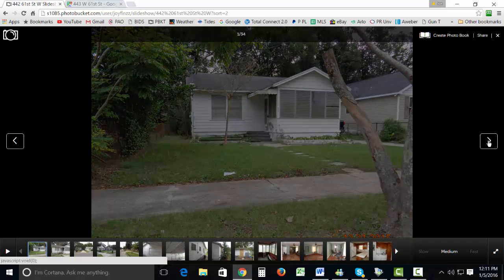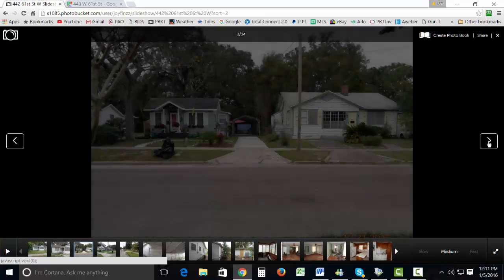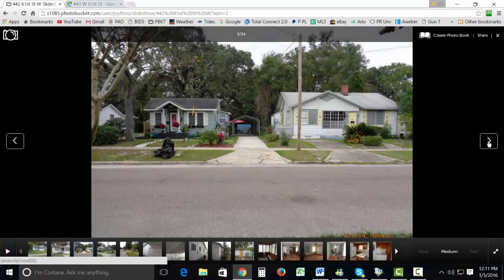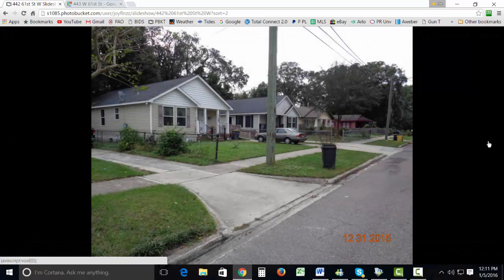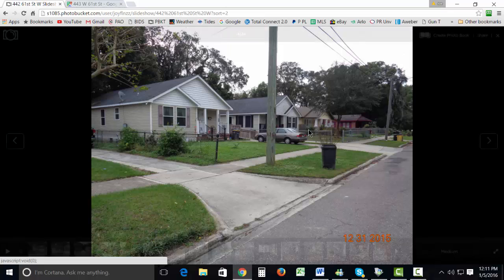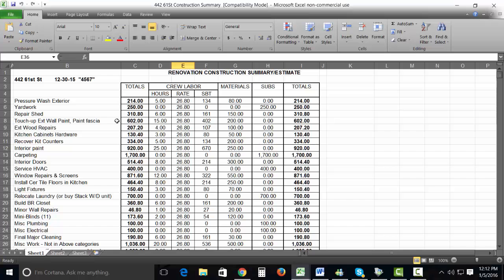The neighborhood is a great neighborhood, great rental neighborhood. It's one of my preferred areas to own property in. Some people call it Pearl Court. Pearl Court is really just to the north of this. This really is a little nicer than the Pearl Court area. Again, it's called North Shore, and that is the home.